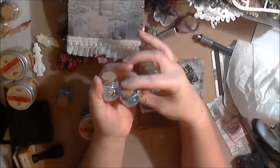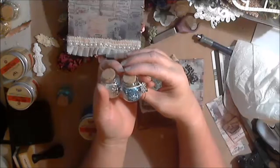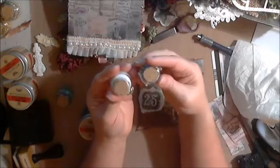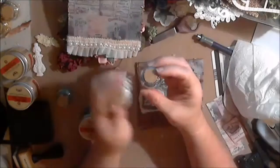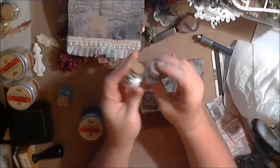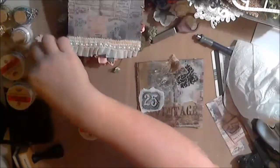Once you're done with the little bottles, you can use them for projects. I think they're great for shadow boxes. You can use them for legs on projects, or you can just use the bottles to fill little pearls or flat backs or anything like that with. So, that's a fun little project.